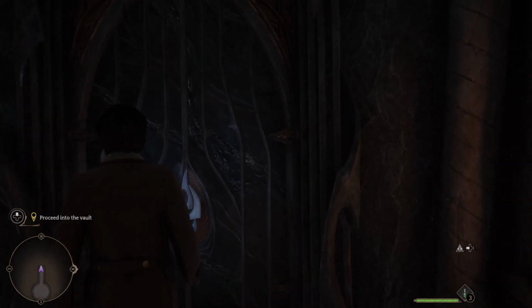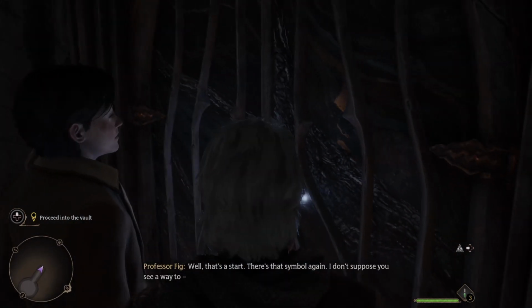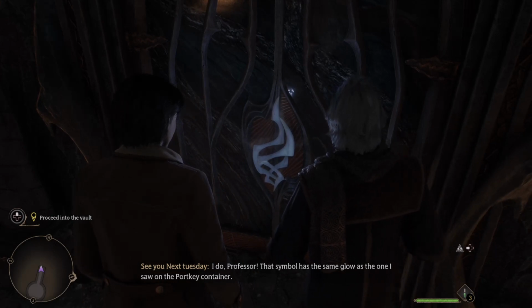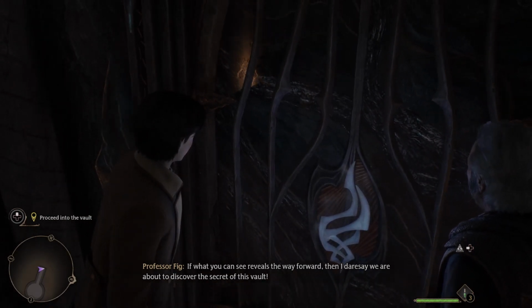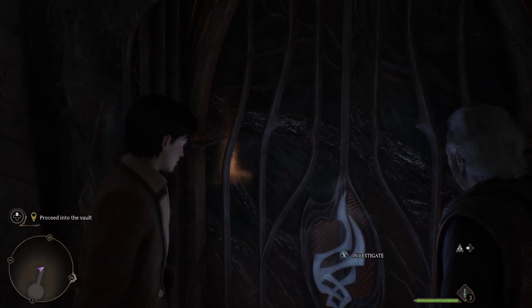A door. Well, that's a start. There's that symbol again. I don't suppose you see a way to... I do, Professor. That symbol has the same glow as the one I saw on the portkey container. If what you can see reveals the way forward, then I dare say we are about to discover the secret of this vault. Lead the way.